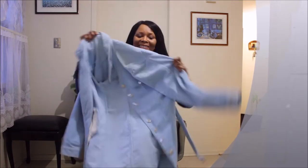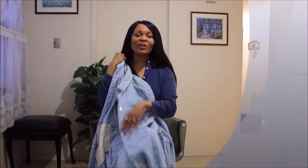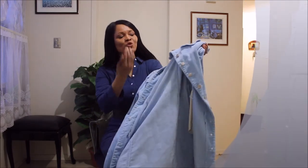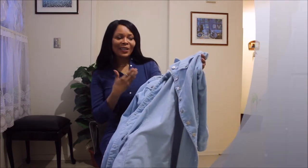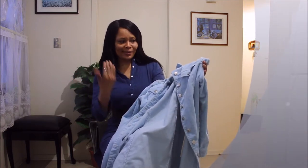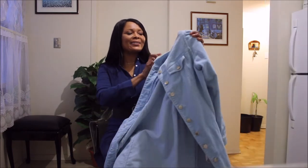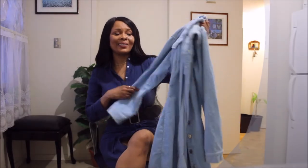And from my closet, I have, what do you call these again? I have this shirt dress slash light dress coat. I don't mean like a dressing up coat. I mean like a shirt dress that you can use as a coat. And I love it. Love the pastel color.